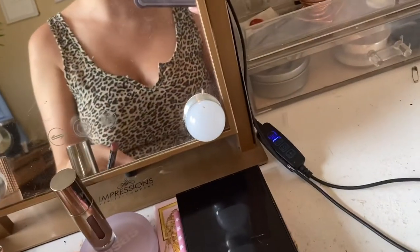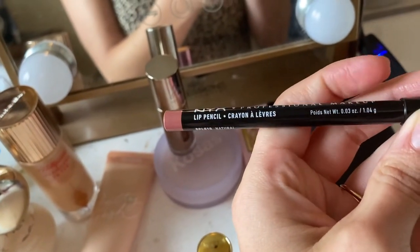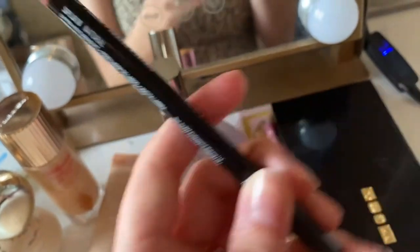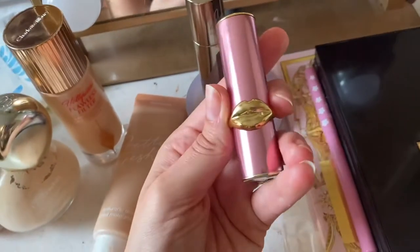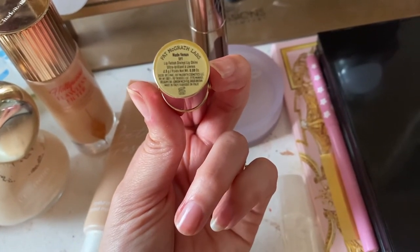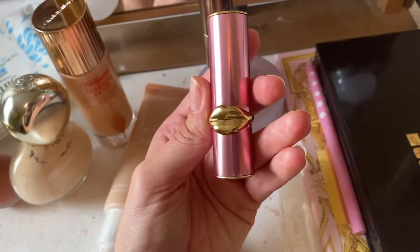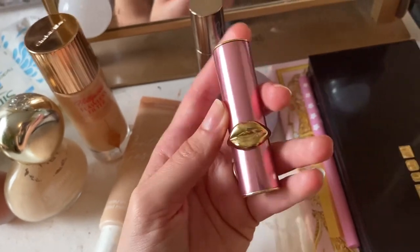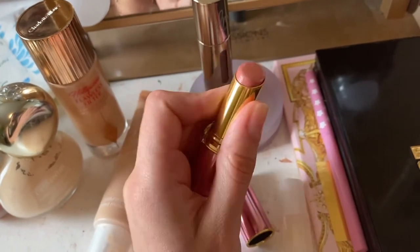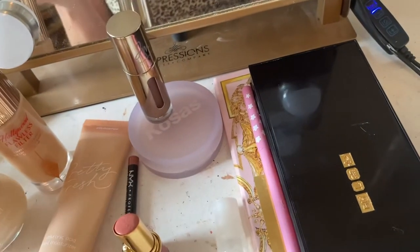For lips, I have a little lip combo I'm gonna have her use. First is the NYX lip pencil. This is in the shade Natural. It's a beautiful kind of nudie beigey pink. And then for lipstick, I have the Pat McGrath lipstick in Nude Venus. This is the Lip Fetish Divinyl Lip Shine. So it's kind of like a shiny lipstick, lip balm, kind of like that. It's beautiful. Again, kind of that pinky nude that I think will just complement the eyeshadow palette wonderfully.